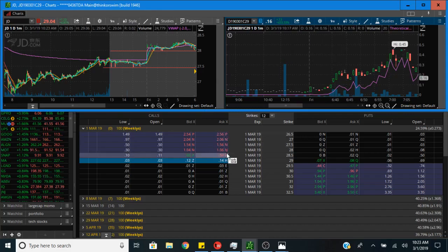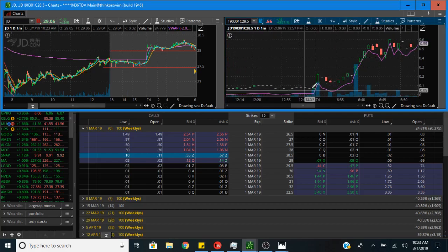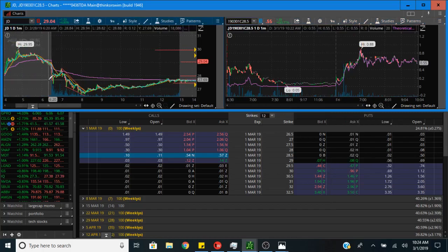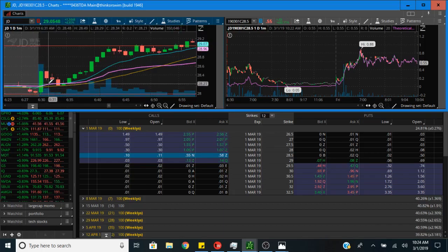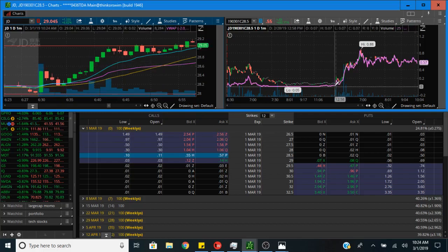Now if you go to the 28.50s, these ones showed a little bit more of a, not a misprice because it was closer. So these gapped up a lot harder. So these two contracts were in play for calls. As you can see, when JD gapped up in the morning, it had the 12-26 bullish, the 12 EMA line held support, and the rest is history.